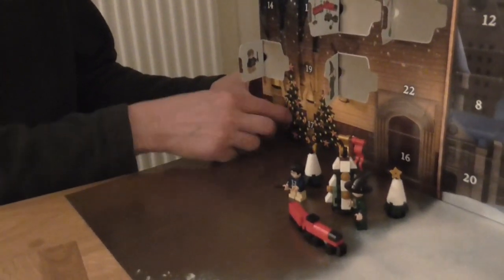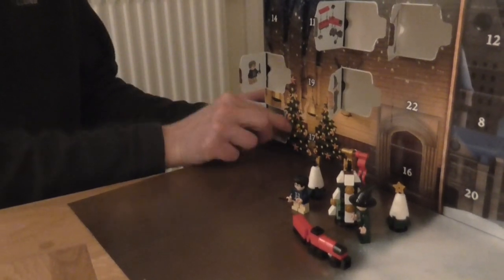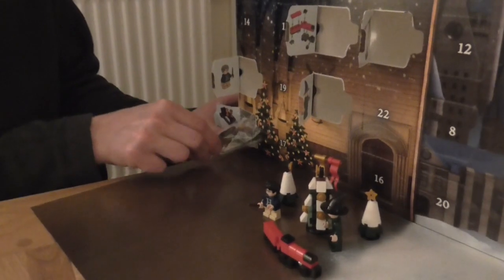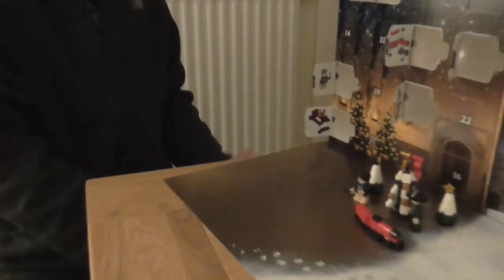Day 7. Yes. Let's see what we've got today. Ooh. Is it? What's it, a figure or? It's a table. Oh. A few pieces in this one again. Yeah. You're hiding it. Whoops.